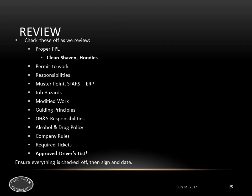Often there's a safe work permit before going to work, and there's a permitting system for any critical task like ground disturbance or confined space. Make sure that you know your health and safety responsibilities. Know where your muster point, the STARS site number, and you're familiar with the ERP. Make sure that you're assessing hazards every day using those field level hazard assessment cards.